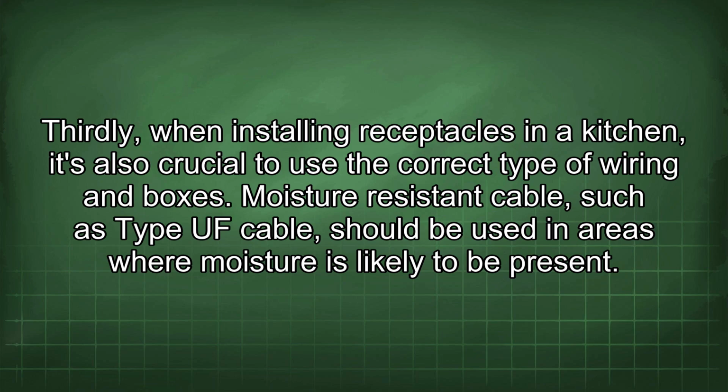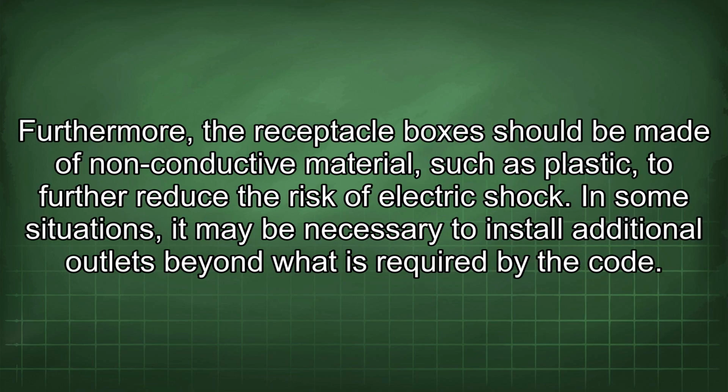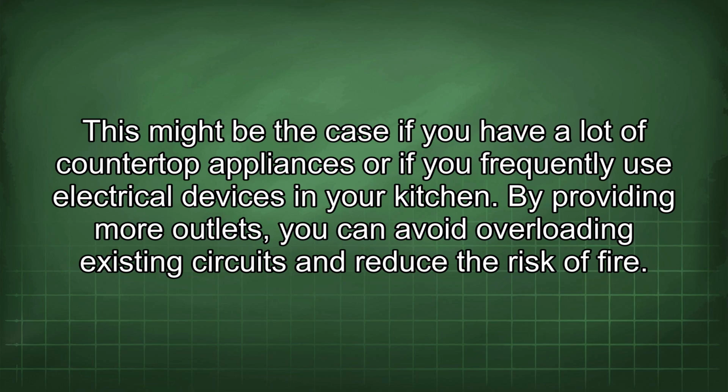Thirdly, when installing receptacles in a kitchen, it's also crucial to use the correct type of wiring and boxes. Moisture-resistant cable, such as Type UF cable, should be used in areas where moisture is likely to be present. Furthermore, the receptacle boxes should be made of non-conductive material, such as plastic, to further reduce the risk of electric shock. In some situations, it may be necessary to install additional outlets beyond what is required by the code. This might be the case if you have a lot of countertop appliances or if you frequently use electrical devices in your kitchen. By providing more outlets, you can avoid overloading existing circuits and reduce the risk of fire.